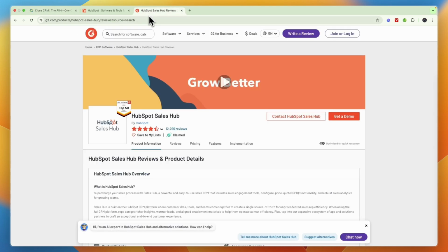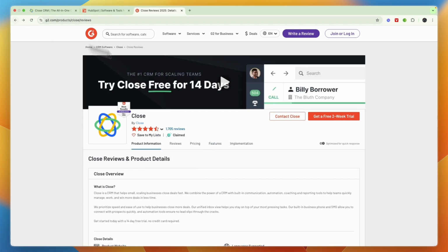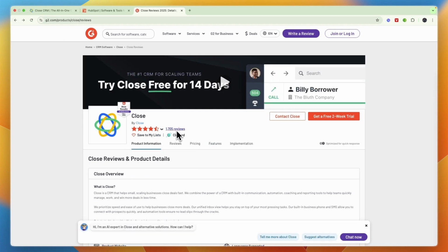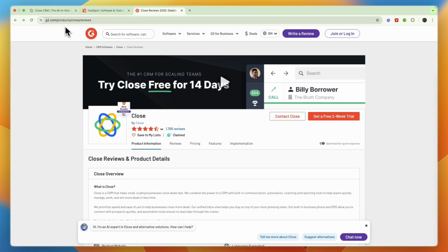Now in terms of customer reviews, you can see HubSpot has over 12,000 reviews and scores 4.4 stars out of 5. Now Close has a little bit over 1700 reviews, so a lot less, but it does score 4.7 stars out of 5 with 85% 5-star reviews. So in terms of customer reviews, Close has a lot less reviews, but it does score higher.